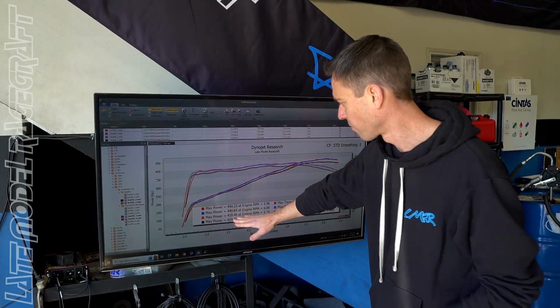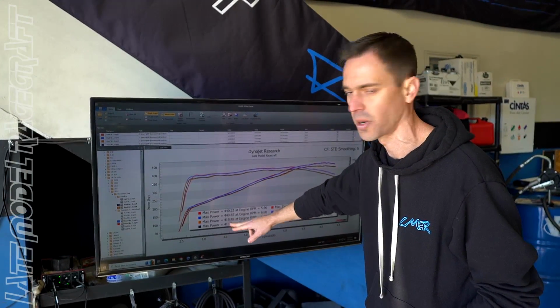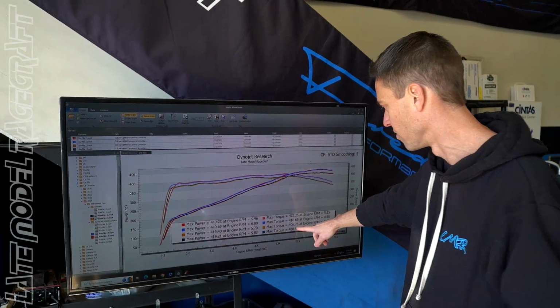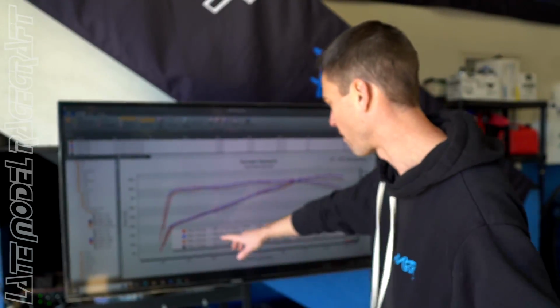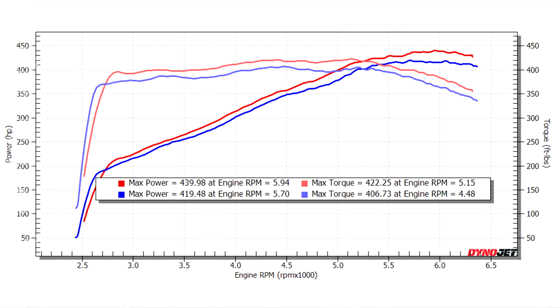Baseline results, 419 rear wheel horsepower. It was pretty consistent. Back to back, even the torque, 408, 406. Today, we're at 440 rear wheel horsepower, back to back. It made it very consistently. Torque numbers, 422, 418. I'm not gonna lie, it is a little bit colder today.